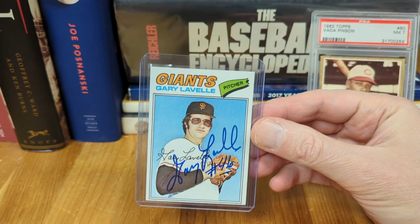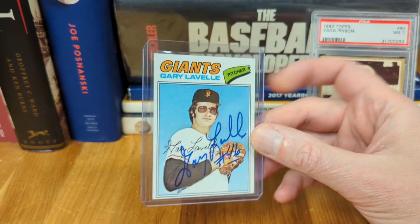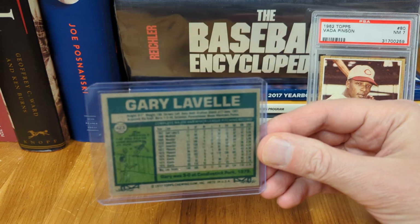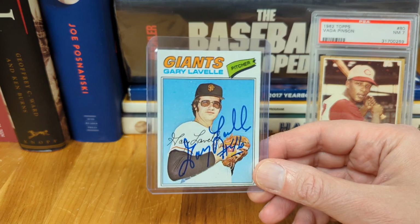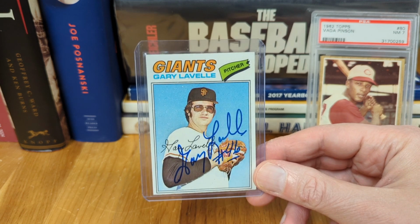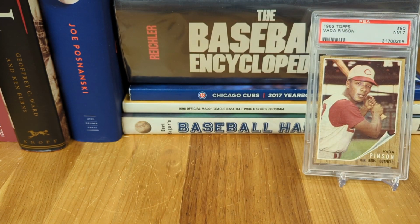Showing this one here, Gary Lavelle was a pretty good relief pitcher in the '70s and '80s. Look up his stats. He had an ERA of, I think, about 3 for his whole career. The reason I'm showing this one is that this card might have taken the record for my longest ever return. This card took about 18 months to get back to me, so that was pretty cool to get back. Sometimes they take that long.